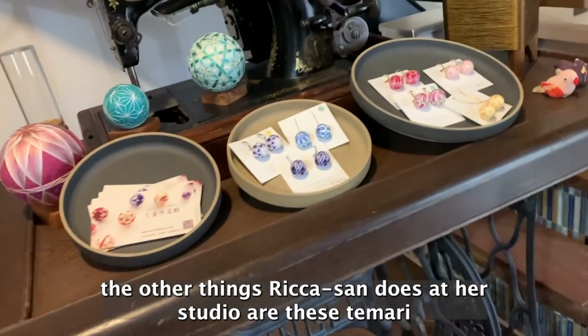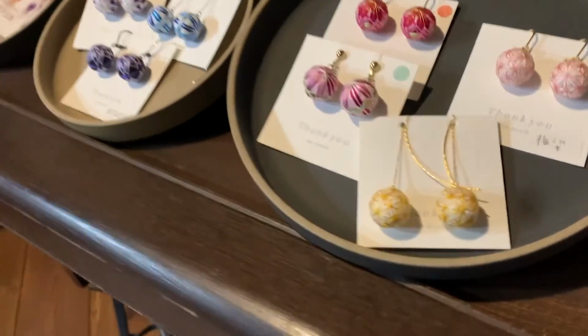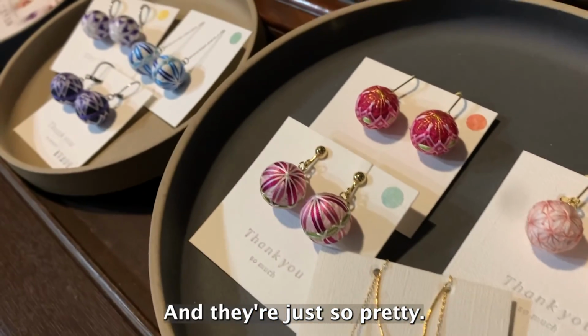Some of the other things that Ricca-san does at her studio are these temari ball earrings, made out of silk though, not cotton. And they're just so pretty.